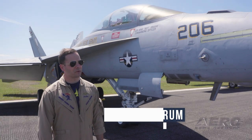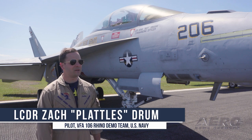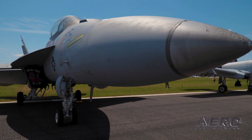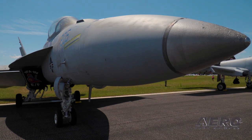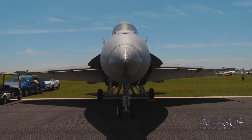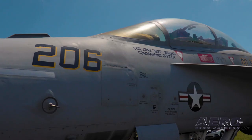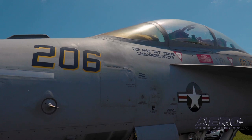Lieutenant Commander Zach Drum, call sign Plattles, with the VFA-106 Rhino Demo Team. We are a unit on the east coast of the United States. We're based at Naval Air Station Oceana, Virginia, in Virginia Beach. Our mission is to train the next generation of strike fighter aircrew, specifically employing the Super Hornet aircraft.